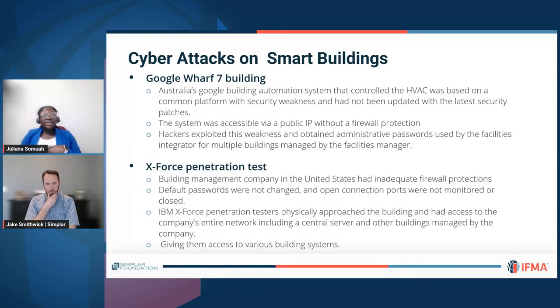So we're going to take a brief look at real life scenarios of cyber attacks on some of our smart buildings. The first one being the Google Wharf 7 building. Ethical hackers were able to assess a building control system controlling the HVAC for Google's Australia headquarters in 2013. You would all ask, how could these hackers hack into a company as tech savvy as Google? A couple of things happened, and these things can happen to facilities you and I manage if the necessary precautions are not taken. So we'll take a look at some of the things that happened.